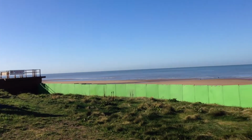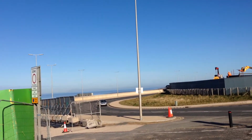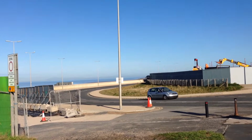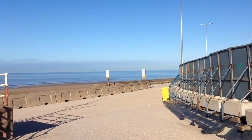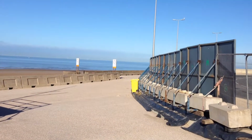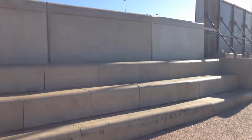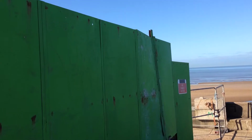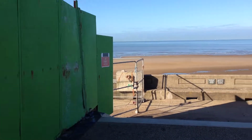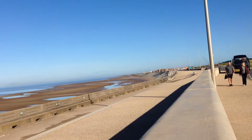Having walked up the steps, I asked that gentleman who tells me that I can proceed towards Fleetwood along the road in front of me. That's the road. I wonder if I can walk along here, this promenade. I'm going to try. I don't think I can walk any further along there, so it looks like I've got to walk back. That's the other side of the barrier where I couldn't walk, and that's the promenade that they've finished doing.